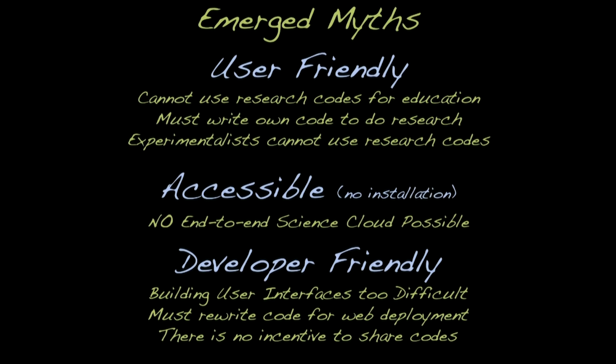And by the way, I was told my own Nemo code, I should rewrite my own code in Java in order to put it on the web. I had 200,000 lines of C++ and C code. I'm not going to rewrite that in Java to put it on the web. You've got to be out of your mind. That is the mindset that existed.